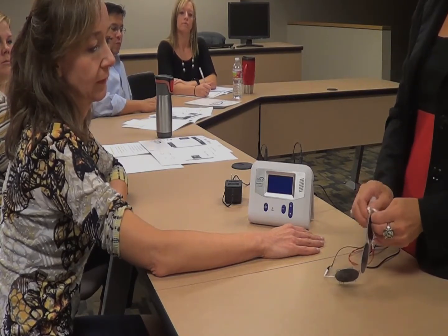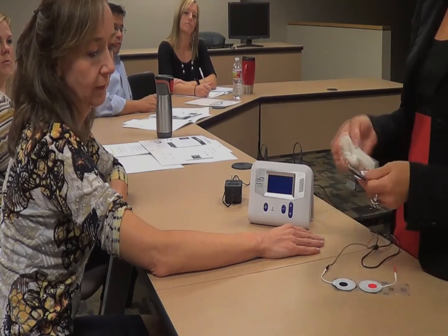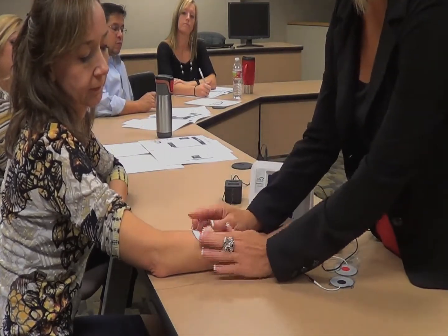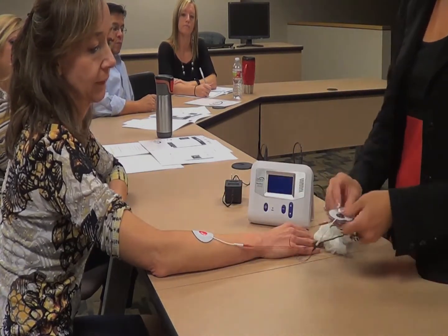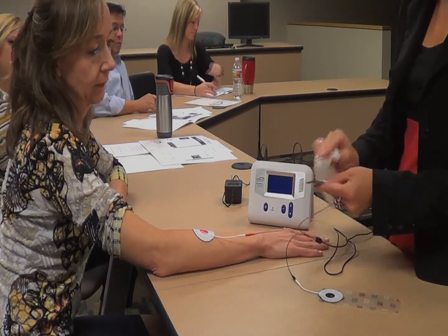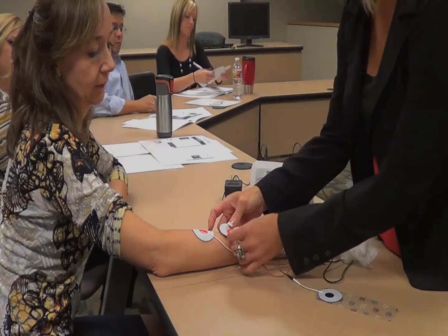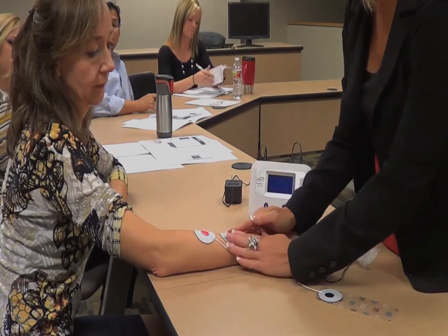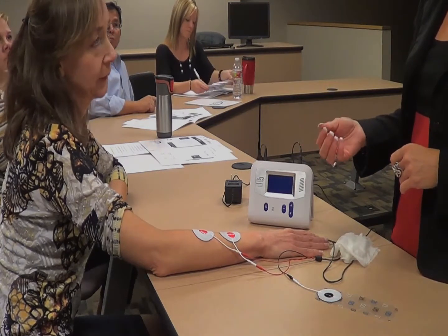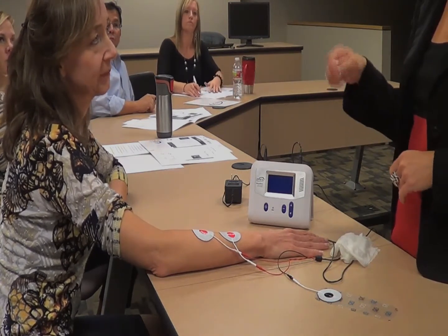So you're not putting these on motor points, you're putting them on the belly of the muscle. So just put it, that's a really good seal, and you want all of the electrode to be nice and down around the skin. And if you have a patient with a real hairy arm, you're going to have to shave them. Okay.